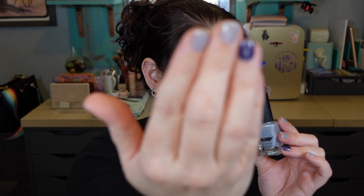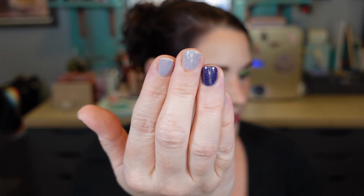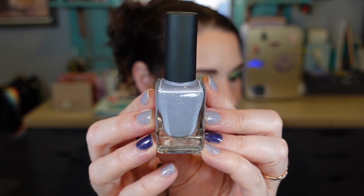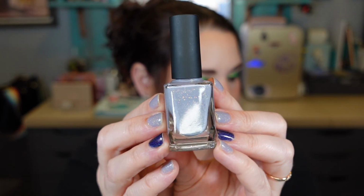But this last one here, which is the one that is on those fingers, if my camera will focus, there we go, on those fingers there. It's one of their jelly ones, and this is in Pitter Patter, which is the cutest name. It makes me think of Bambi, but it is this beautiful, again, almost lilac gray with flecks in it, and it is just so pretty. Those flecks catch the light and flash like a warm orange to a cool green, so they have a really cool flip to them. I really do like Pitter Patter, and I like the jelly formula. Bear Hug is also a jelly formula, so those actually go on really well.